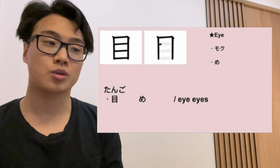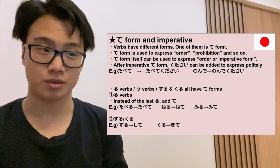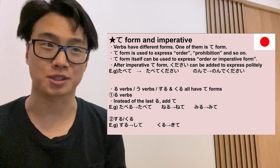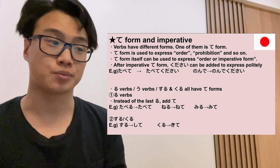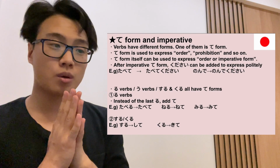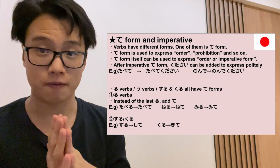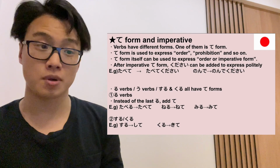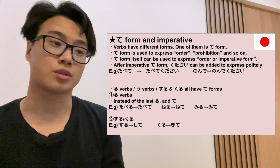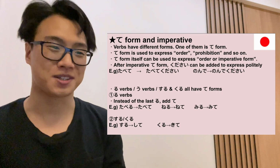And now let's take a look at today's grammatical form, te form and imperative, meaning order, like do something, cook a hamburger. Why did I say hamburger? I don't know, but as an order, imperative form. So verbs have different kinds of forms. One of them is te form. Te form is used to express, for example, order, as I said, imperative form. Do something, or do your homework. Do your homework, yeah. Quite a familiar phrase for me.